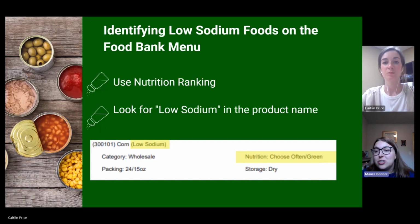If it was a choose sometimes, yellow product, then it would likely have a higher sodium content than the choose often, green product. One other way to gauge that is that our purchased canned vegetables will always be low sodium. So if you ever see something in the category of wholesale, you can know that we have purchased that with our nutrition levels and nutrition ranking in mind.